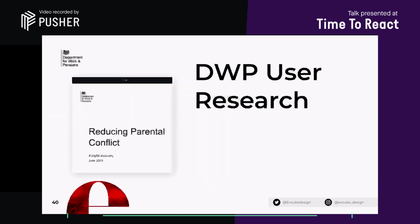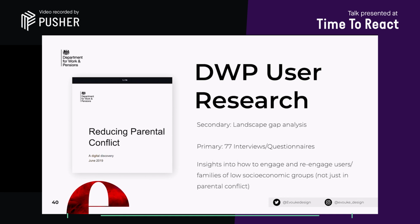And I came across this study, a user research report by the Department for Work and Pensions. It's a 74-page report, and they did both primary and secondary research, including landscape gap analysis, user interviews, and questionnaires. And the reason why I find this interesting is because it gives us insights into how to engage and re-engage users and families of this low socioeconomic group. And this can be applied not just in areas of parental conflict, but in any other areas as well.